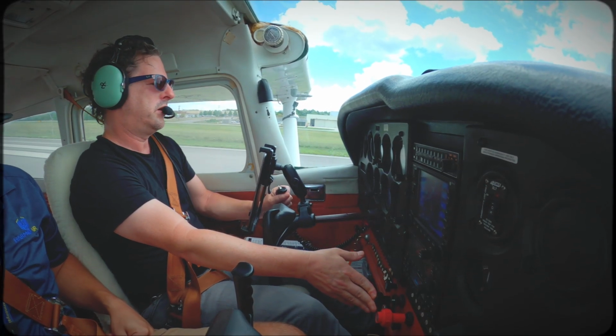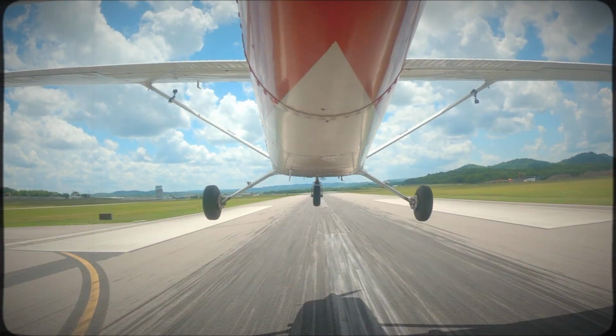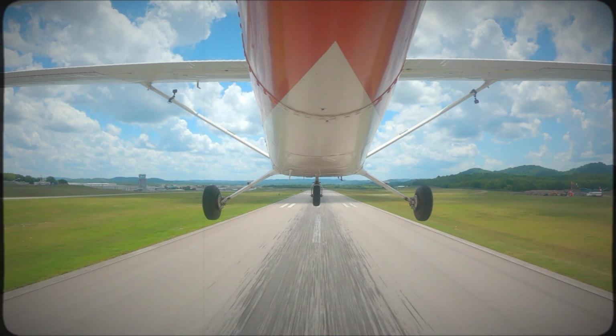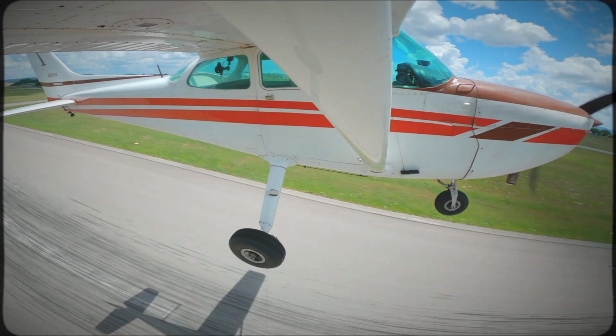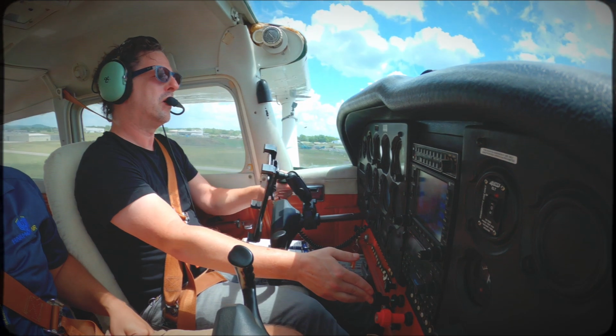Alright. Gauges in the green. 50. Bit of back pressure. Rotate at 60. Pitch for 80. Okay, I think Travelair A306 Delta is 5 miles to the north.